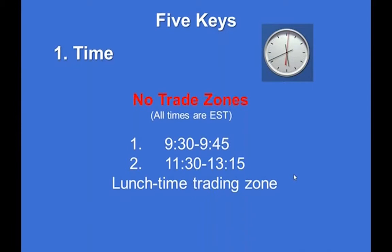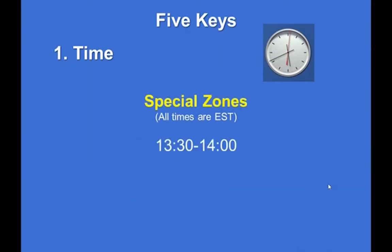11:30 to 1:15 is a lunchtime trading zone. I will only trade this zone if I have not made any money from 9:30 to 11:30. Then I'll be considering taking a trade in the lunchtime trading zone, because that's when they're maybe consolidating prior to an initial move. 3:50 to 4:15, another area of that last 10 minutes before 4 o'clock. I'm not interested. They're professional traders, and they can move it very quickly against you.